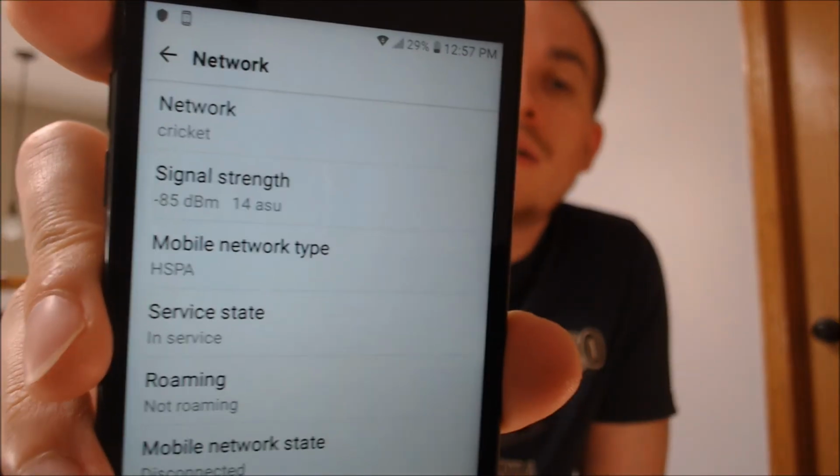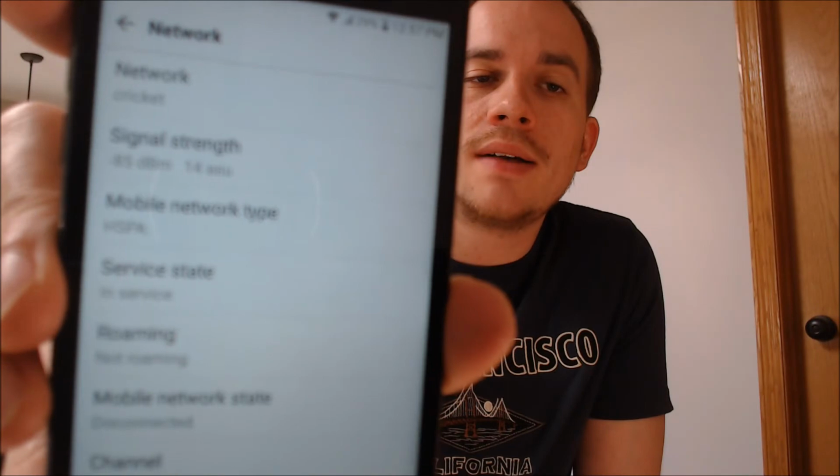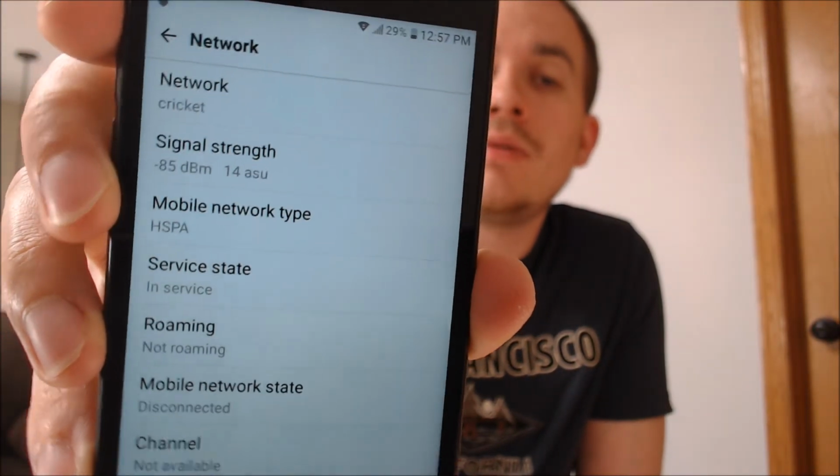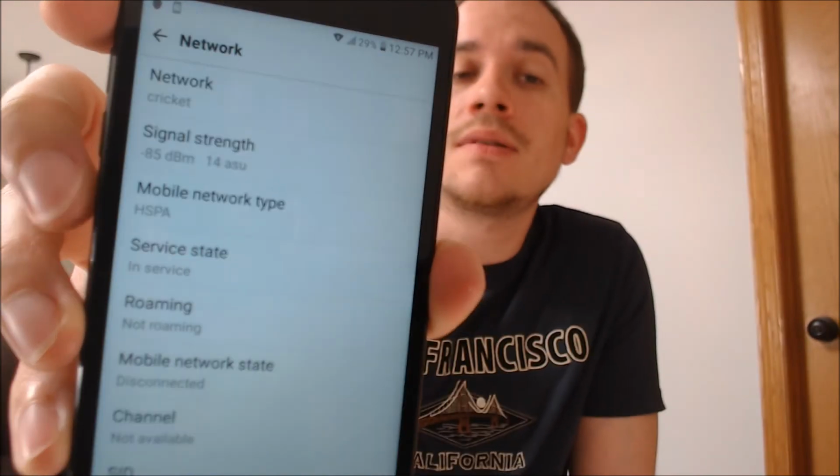And so under network information, we can now see that our network is showing as Cricket. Cricket's a prepaid provider here in the US that runs on AT&T's network. So this device is now able to be used on any AT&T carriers and also on T-Mobile. Since T-Mobile owns Metro, they're basically the exact same network. So those are the two networks that the device can be used on, and then it should also work internationally with any other carriers that are compatible.